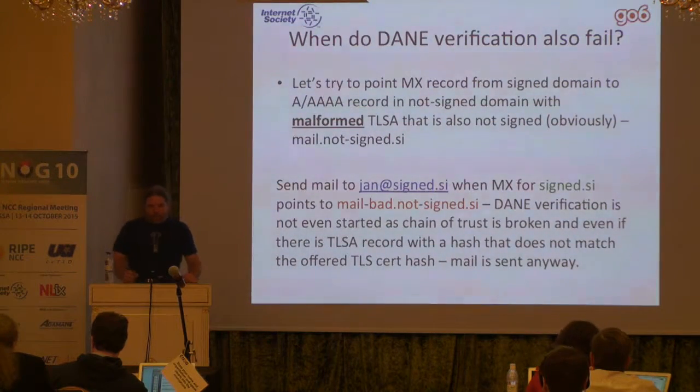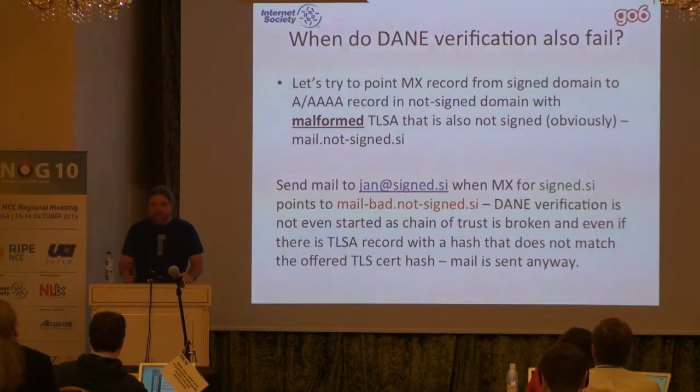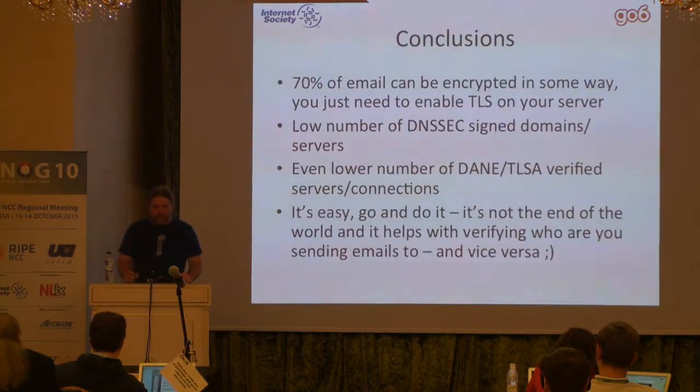Okay. So the next step was, what if I put a malformed TLSA record in a non-signed zone? Will it prevent the man-in-the-middle attack? It does not, because the DANE verification does not verify if the TLSA record is not published in a signed zone. So despite the fact that we have a TLSA record with different information than the TLS certificate presented by the mail server, it does not prevent the attack. So you need a completely established chain of trust.